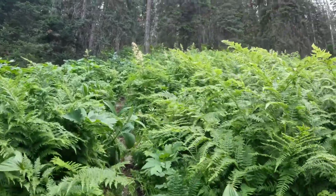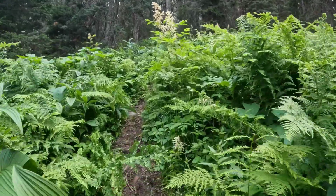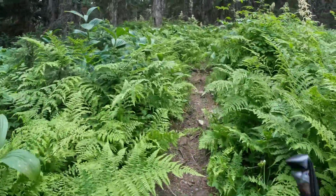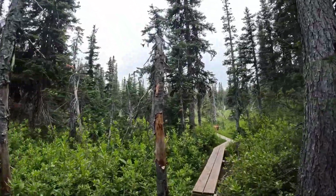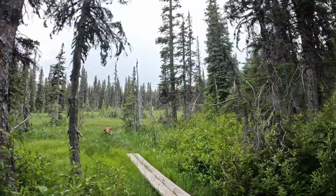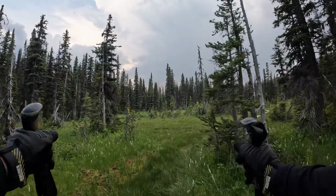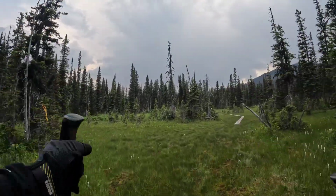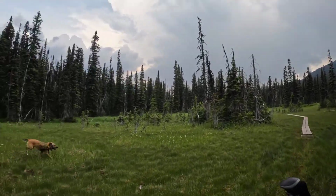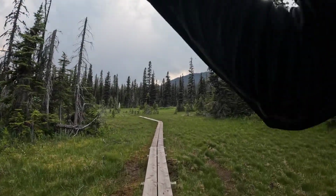On our way up hiking, greeted by some thunder. We're at about 1 hour and 20 minutes. Heard Dave King was up here today sizing up more boardwalk. Thank you, Dave. Thank you, Ramblers. And he's loving it. Favorite place is the meadows and the lake.